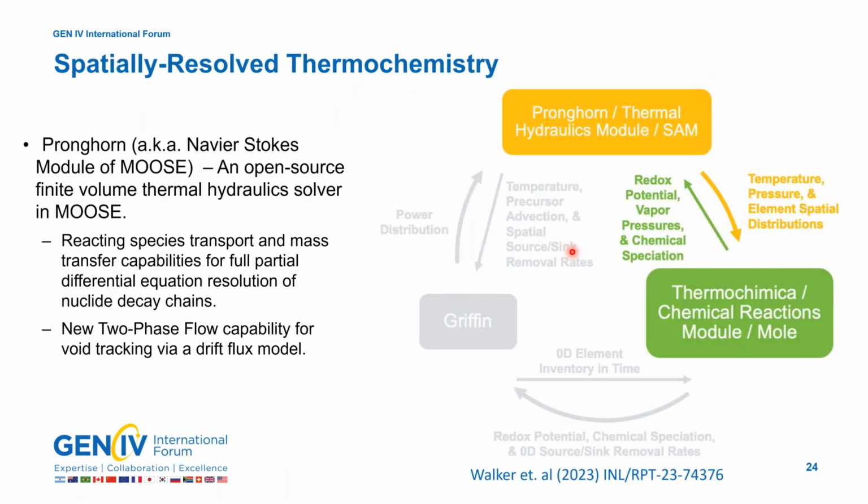So next, we're going to keep moving along and look at spatially resolved thermochemistry. So this is really looking at Pronghorn and thermochemical coupled. And so we want to look at some spatial resolution of our system now. And I will say that most of Pronghorn is actually what we call the Navier-Stokes module in MOOSE. And if it's a module within MOOSE, then it's completely open source. There's only one or two things in Pronghorn, like some friction correlations, that are not open source. But if you wanted to, take this off the shelf and start running your Navier-Stokes models using MOOSE and then coupling with thermochemical, this is something that everyone can immediately download and start doing tomorrow.